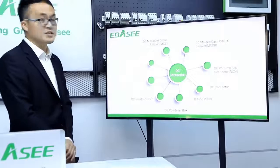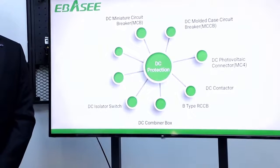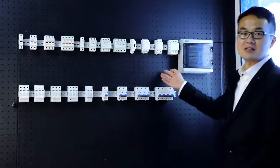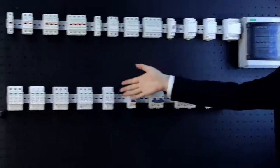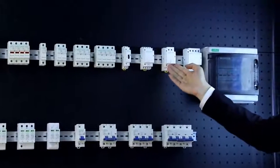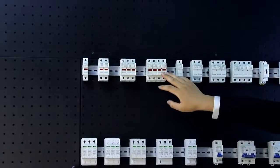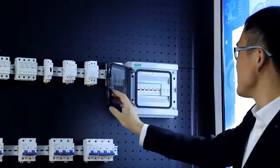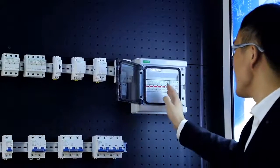Okay, the last production line is DC protection. We have DC isolator switch, DC mini circuit breaker, DC combiner box, and B-type RCCB. Okay, let's move to the samples. Please check the part of our DC products. It's a DC MCB. Let's move to DC SPD, surge protector. And this is a DC contactor. And this is a DC fuse. And we have another model, this is a fuse with the indicator. We also have the set, meaning the combined box with the fuse and SPD. So if you want to buy the set, we can recommend our solution to you.